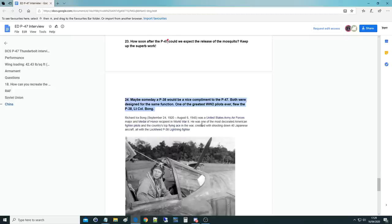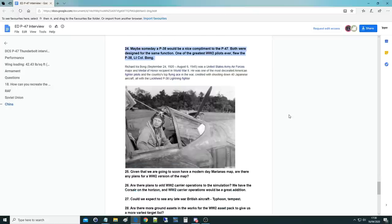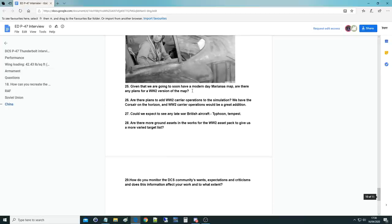Maybe someday a P-38, which is another twin-boomed aircraft, would be a nice complement to the P-47. Both were designated for the same function. One of the greatest World War II pilots ever flew the P-38, Lieutenant Colonel Bong. Yeah, absolutely. I can't remember how many kills, but it was something like 48 kills. Somebody smarter will be able to tell me. In mainly the Pacific theater. Didn't do so well in Europe, and one of the reasons was it was slow.